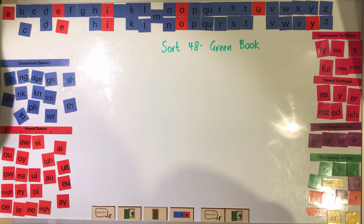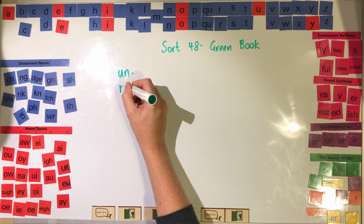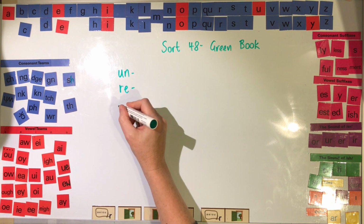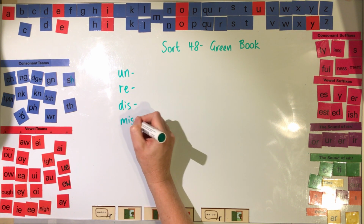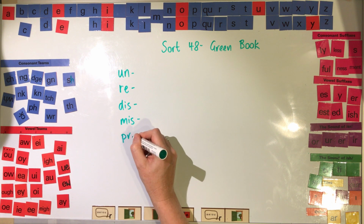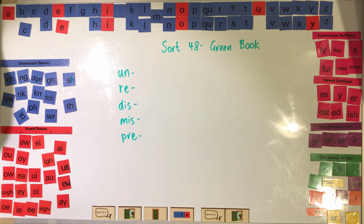Okay, we are going to do sort 48 from the Green Book. Now we are continuing to build on our prefix words. So we have done un and re, and we've done dis and miss and pre. Now, can we remember what these mean?